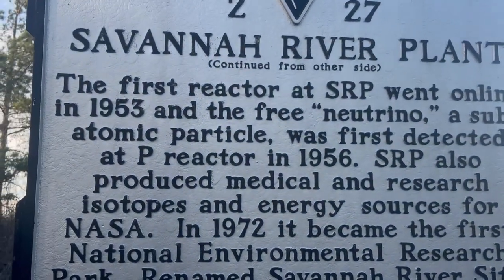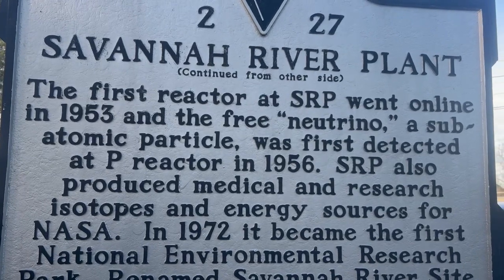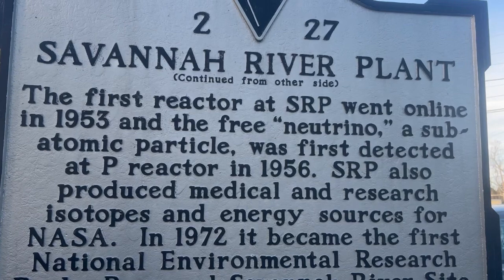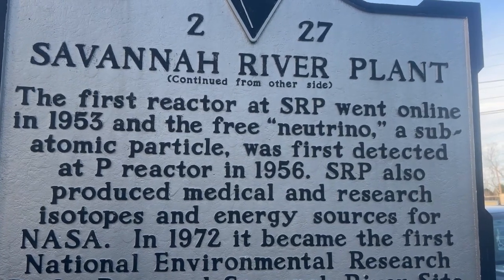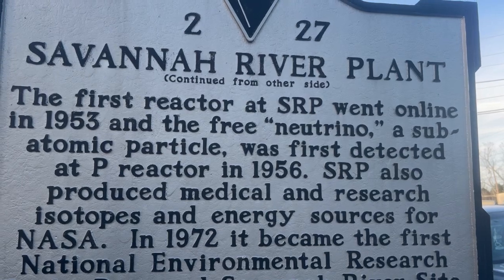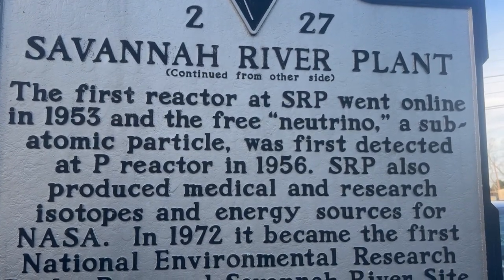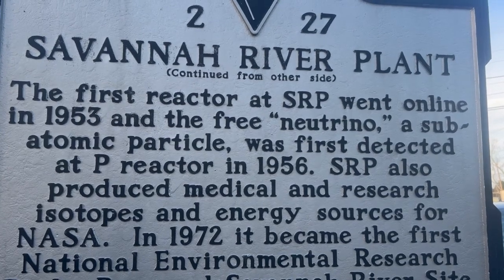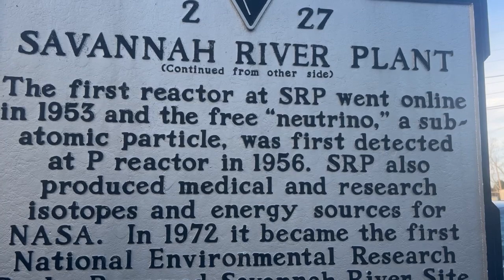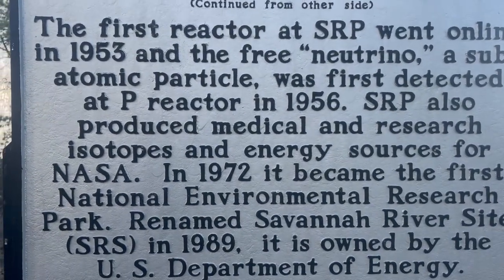The first reactor at SRP went online in 1953, and the free neutrino and subatomic particle was first detected at P reactor in 1956. SRP also produced medical and research isotopes and energy research for NASA. In 1972, it became the first National Environmental Research Park, renamed Savannah River Site, SRP, in 1989, and it's owned by the U.S. Department of Energy.